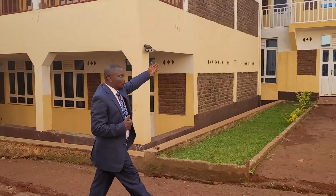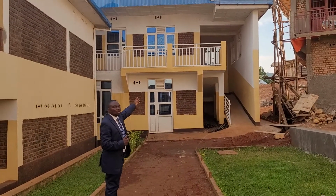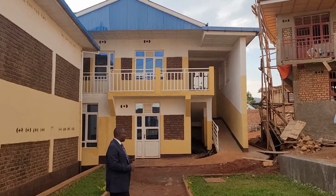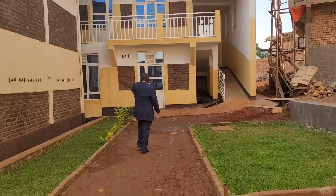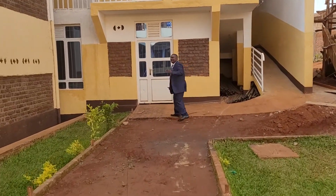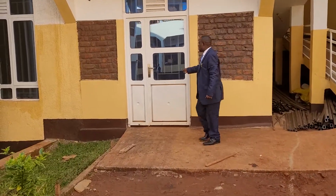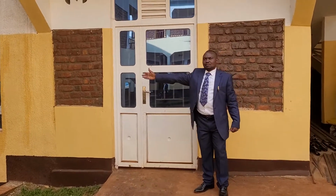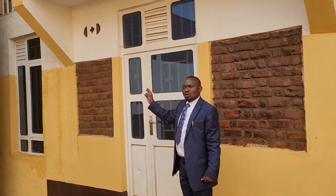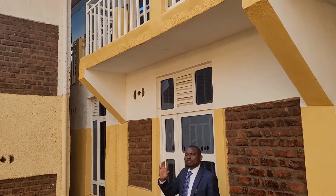This nice building over here, this is our L&D, labor and delivery building. This is where our moms, our sisters will come and deliver their babies. On the ground floor, the main entrance is right here. This is our main entrance. We have nice rooms down there, where we have 4 delivery rooms. Inside there are 4 delivery rooms.